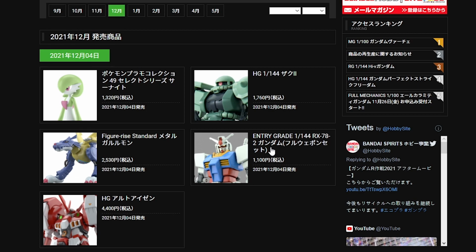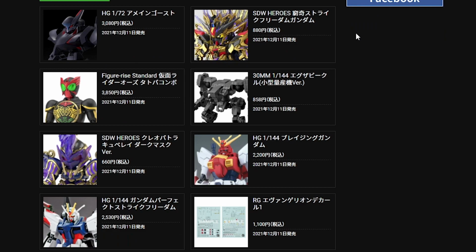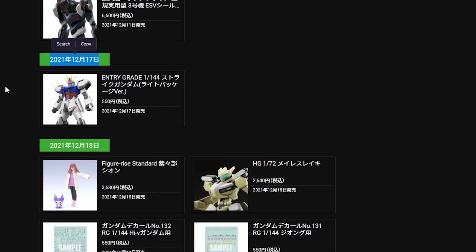everything that has been included in the past for the entry-grade RX-78-2 Gundam, with a few extra additions. Moving on to the 11th, I know some of you guys are looking forward to the Amaim Ghost. We have the Chongqi Strike Freedom Gundam and the Cleopatra Cubile Dark Mass version for SD Gundam World Heroes. Finally, we're going to be getting them after multiple delays. And for the second wave of breaker kits, we do have the Blazing Gundam and the Gundam Perfect Strike Freedom.